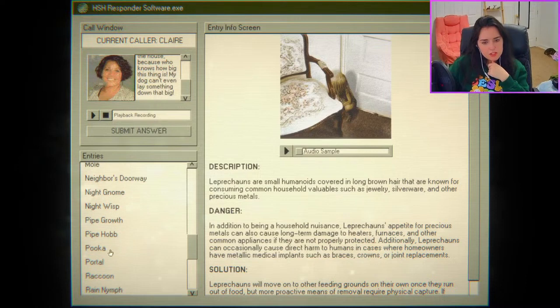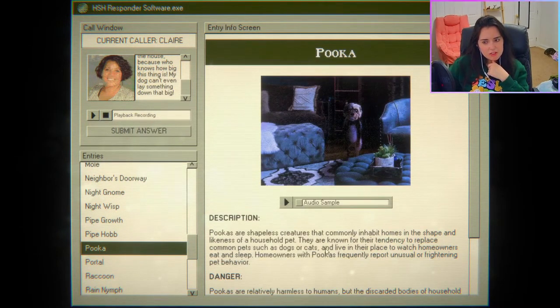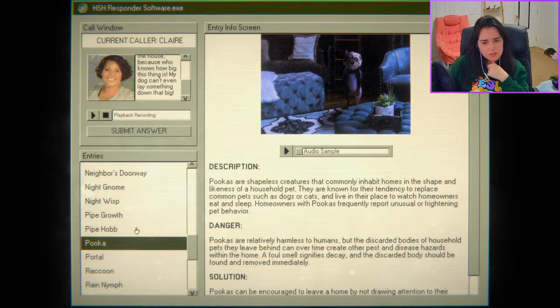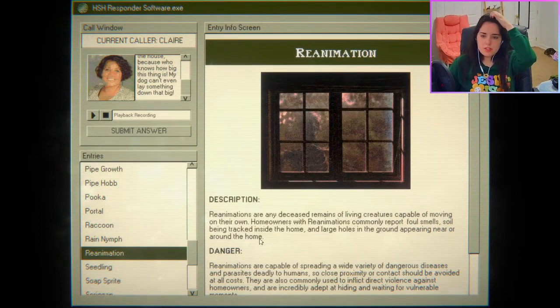By the looks of it, is it a puka? Who? No. No, it's not a puka. Reanimation? We didn't read about this one. Reanimations are any deceased remains of living creatures capable of moving on their own? That is awful!